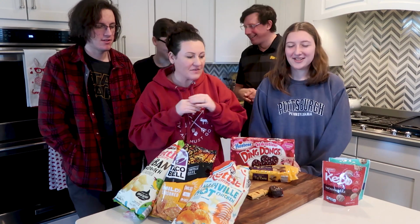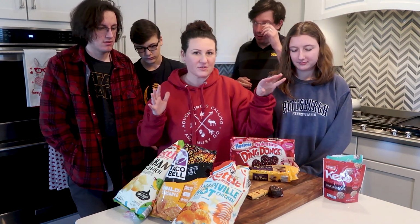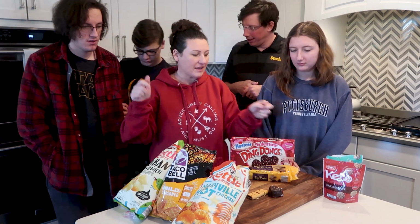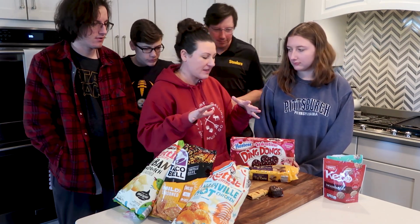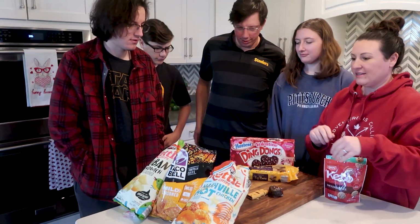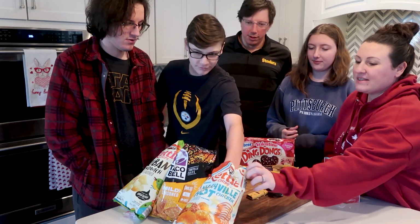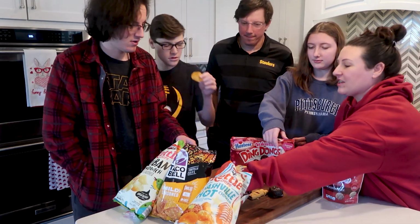So obviously, there's only two keto items here. The rest of these are like special treats for the family. So I'm gonna kind of move off to the side and let them all taste and let you know, because I'm not gonna eat all of this. All right, what do you want to try first? So you want to do chips first or sweet first? You should chip. Okay, this is the Nashville hot chicken.